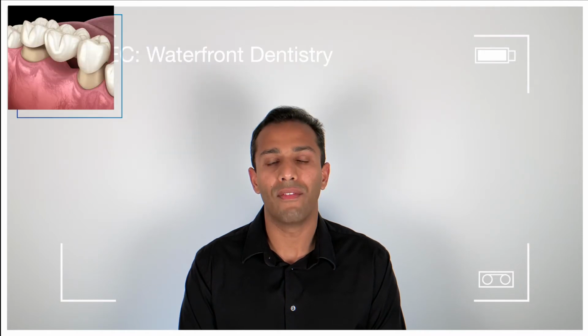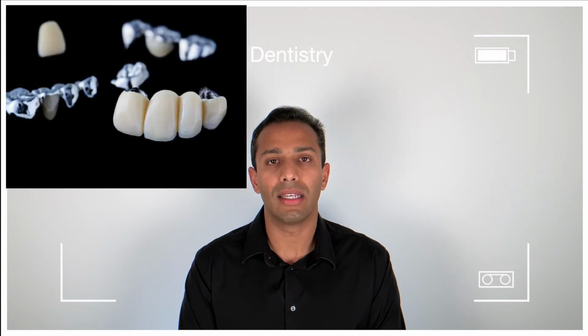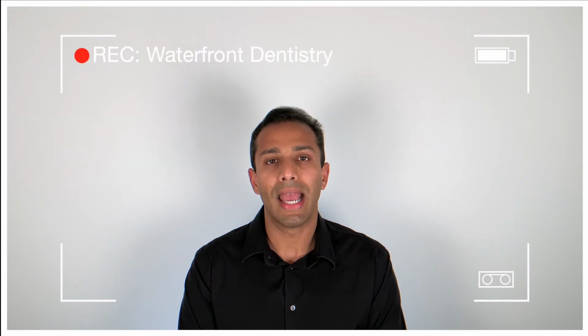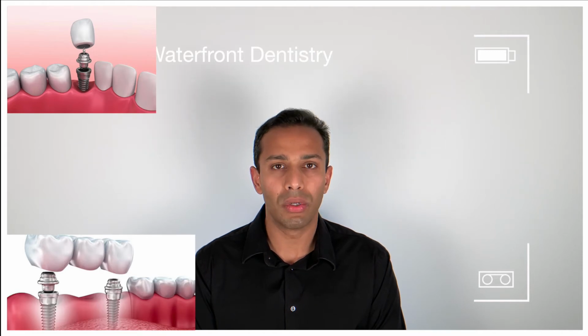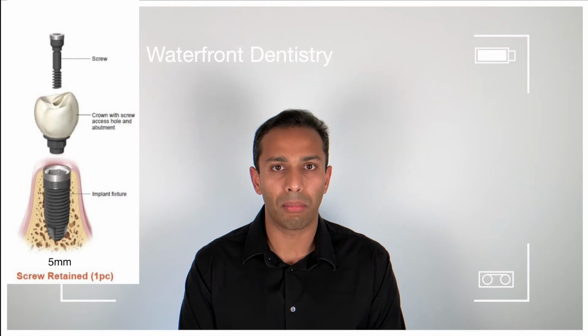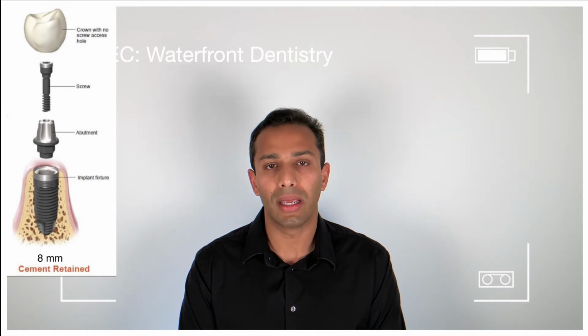Now moving along to fixed. With fixed, you have bridges, which is when you shave the tooth in front and the tooth behind, and then you put on this prosthesis, which is cemented on by the dentist. And you have implants. So an implant can be a single or multiple, and implants can be screw retained, which means the crown over the implant is screwed onto the implant, and you have cement retained, which means the crown is cemented over the implant.